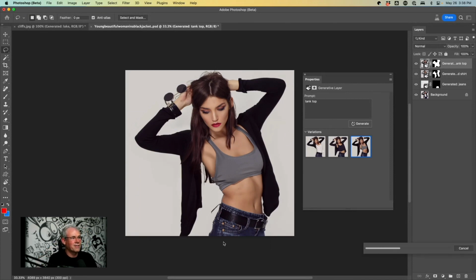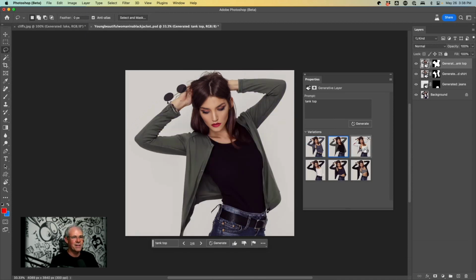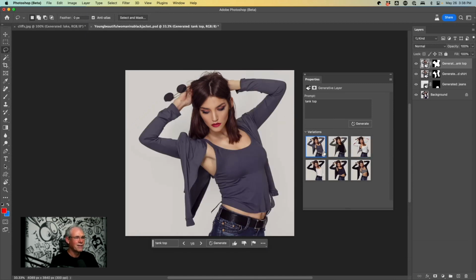Because we just want a tank top. We don't want her to have a cardigan on as well, which is amazing, right? Yeah, I could see somebody wearing that. For some reason, it doesn't want to give us just a tank top by itself. But look at this. That's pretty realistic, right?